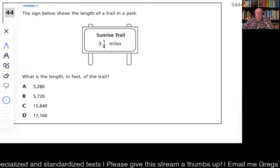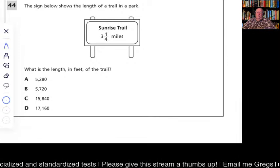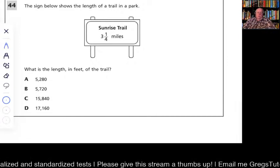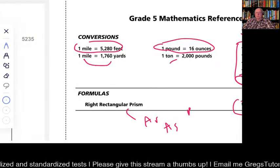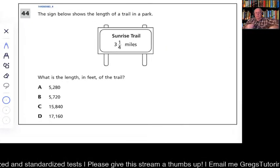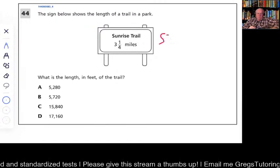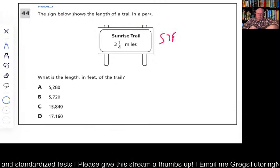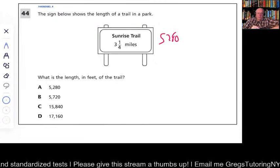Okay, the sign below shows the length of the trail park. So the sign says, and we look at illustrations first, Sunrise Trail. It implies it's 3 1/4 miles. Okay. So the reference sheet, if you remember, said that 1 mile is 5,280 feet, but you should have that memorized. So you should know that already. All right. So basically what we have to do is just do the 5,280 times 3 1/4.